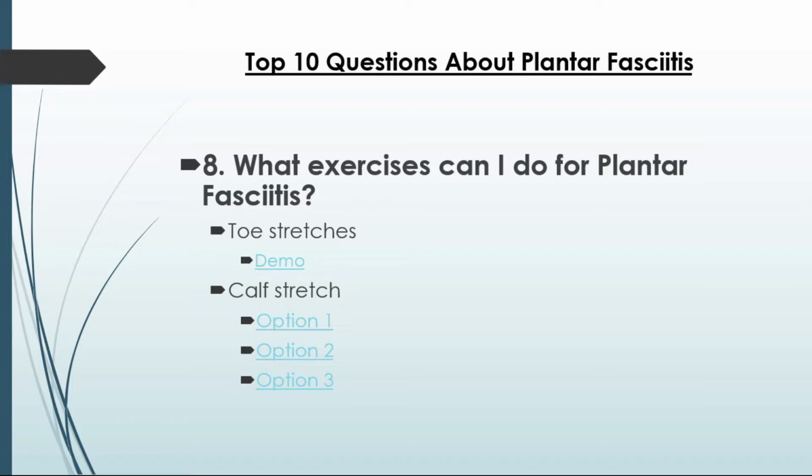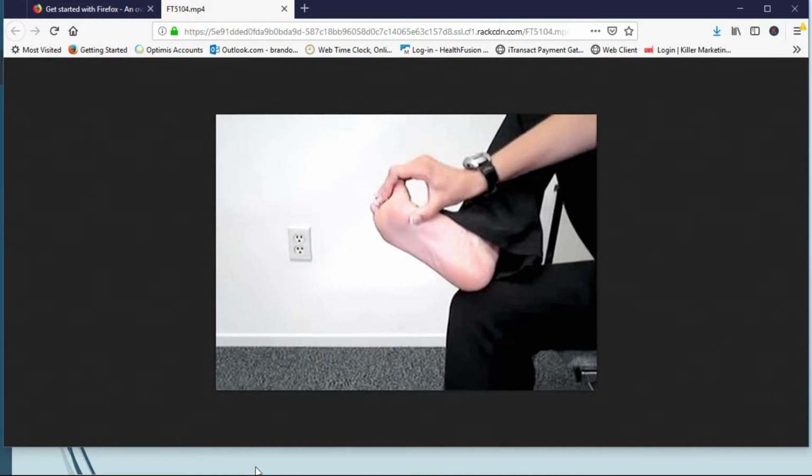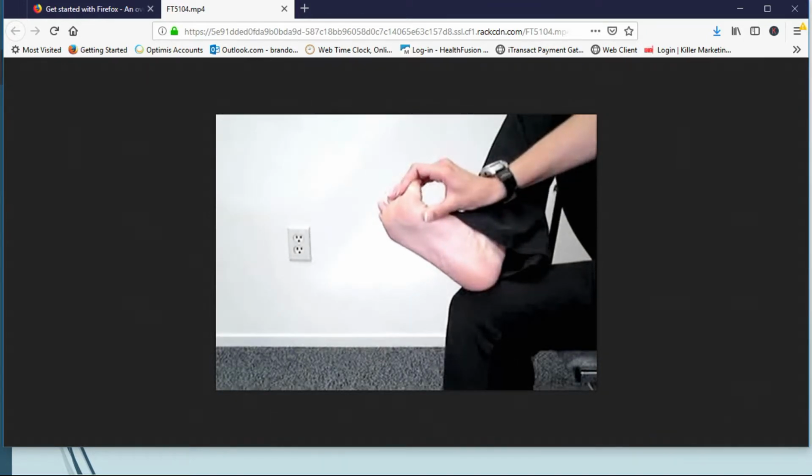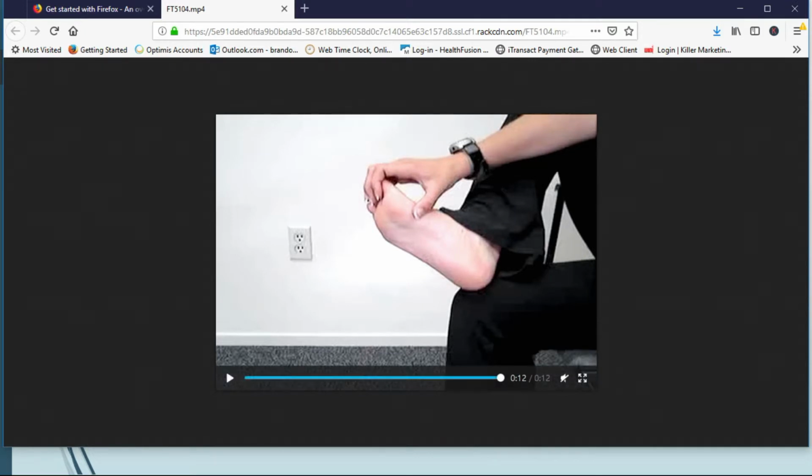The first one is you want to make sure you're doing some toe stretches. So right here you can see this person just pulling back on the toes, and what the video doesn't do a good job of showing is you want to make sure you get the calf involved as well. So you're pulling back, holding the toes back, and pulling the foot back as well to get the calf involved.